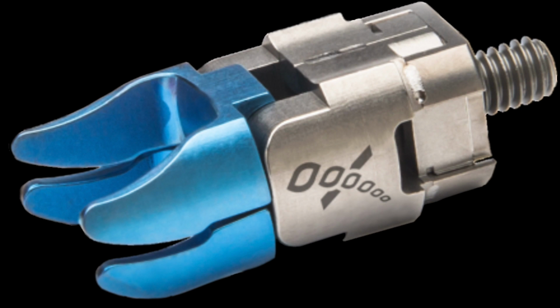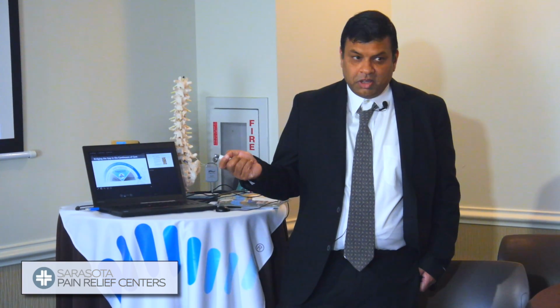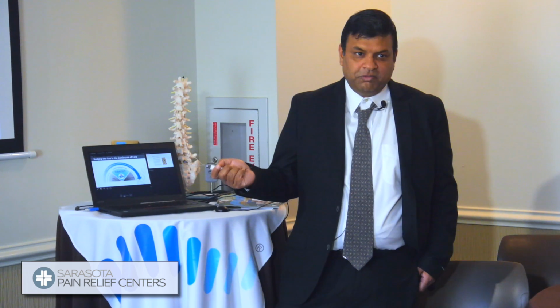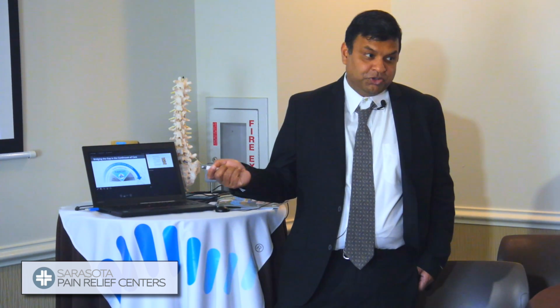Superion or Vertiflex now provides an option for this group of patients who don't get better with injections or medicines and who either don't want surgery or they have medical problems that stop them from having surgery, or they feel they're not at the point where they want to go through a surgical process because their symptoms are not that bad enough.